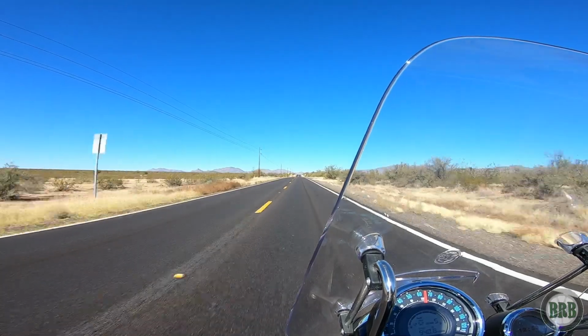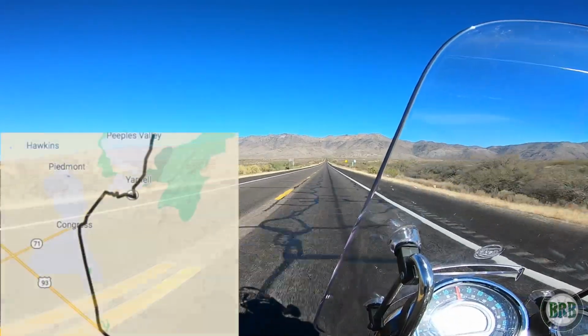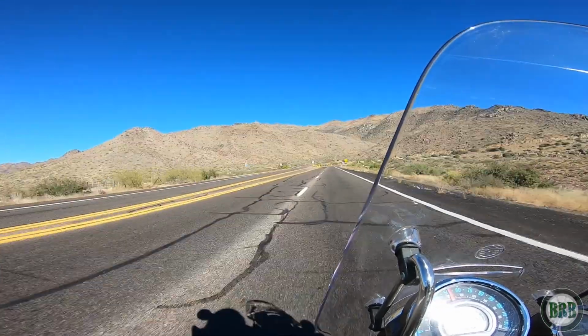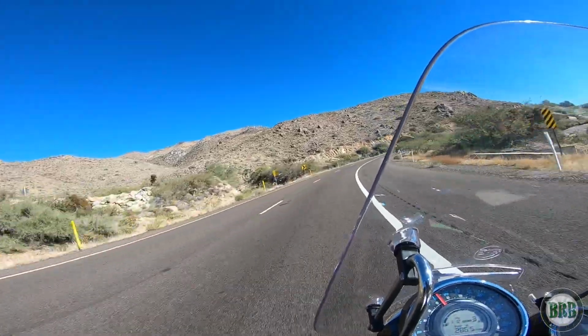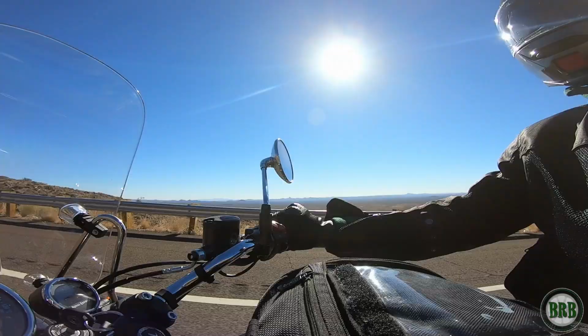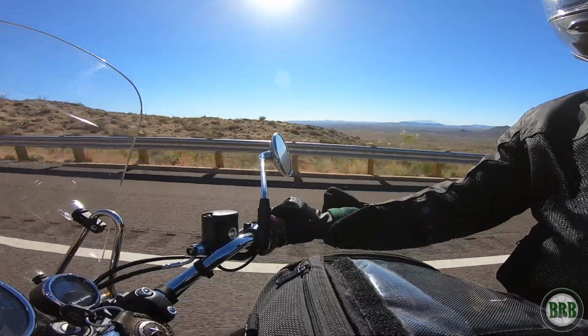I see this mountain range in front of me, getting closer and closer, and it becomes obvious that those twisty turns I saw on the map are right ahead of me in those mountains. The elevation gain was pretty steep, and the views were amazing. So I pulled over to get a good shot.